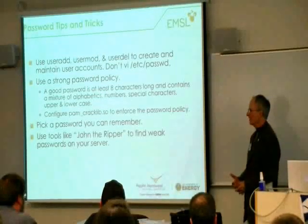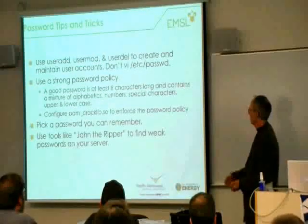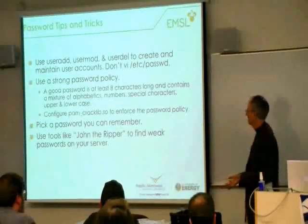And then somebody decided that's really not so good, and then we had vipw and vigr. But usermod and userdel, and useradd, those are the ways to do it now, all from the command line.